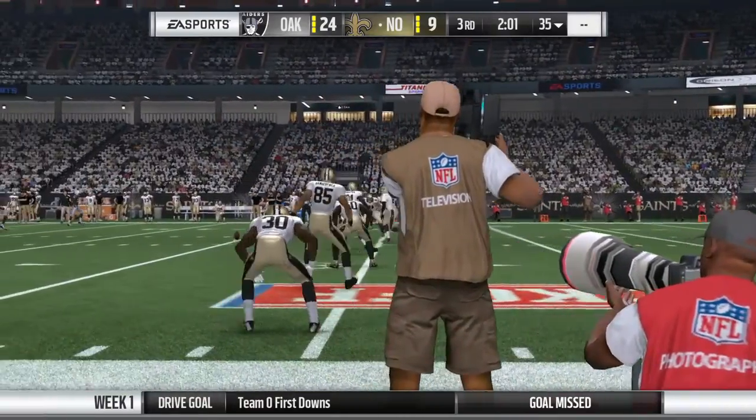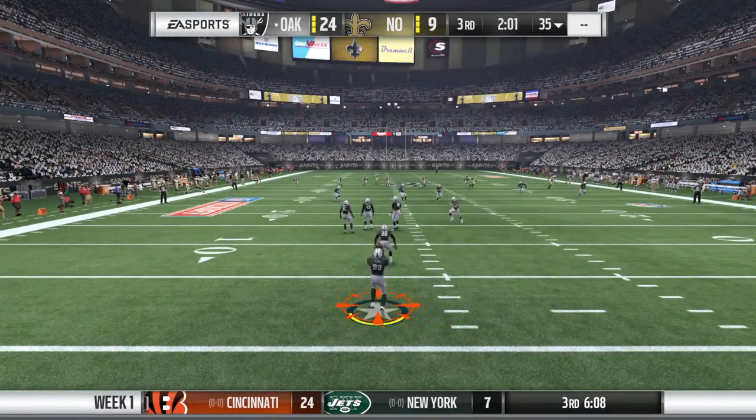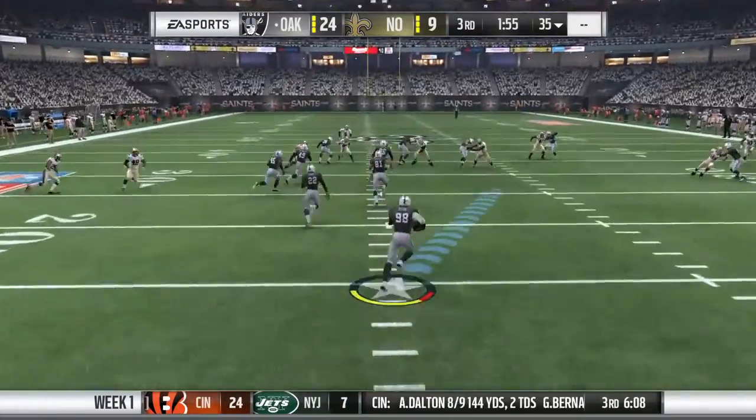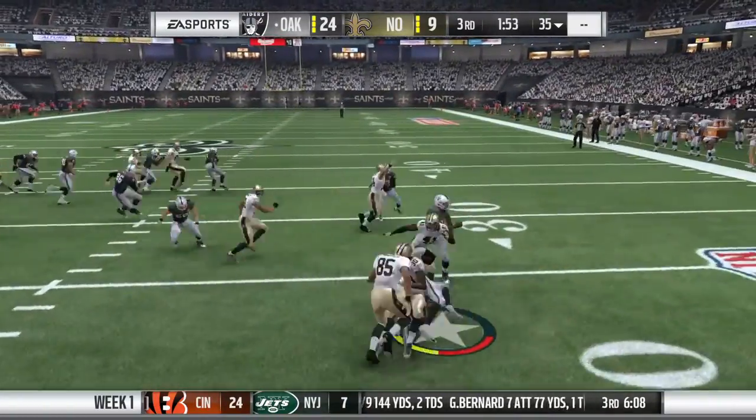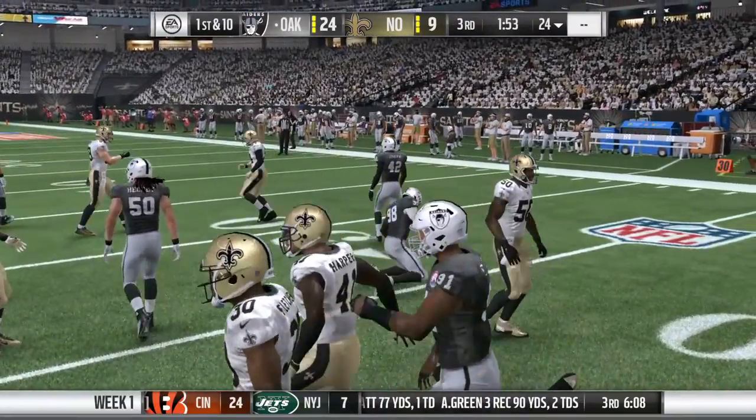Morstead out now following the touchdown to kick. This fielded at the 2. And a pretty good return here. He'll be stopped just shy of the 25 at the 24-yard line.